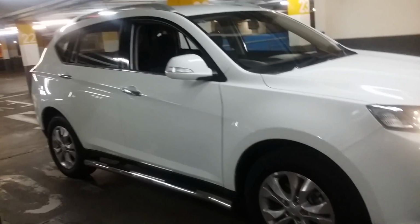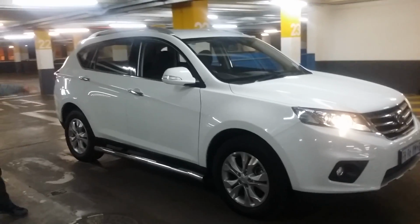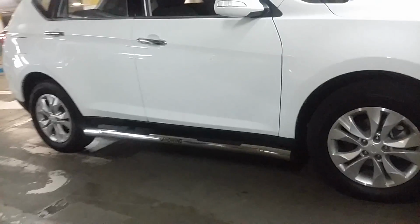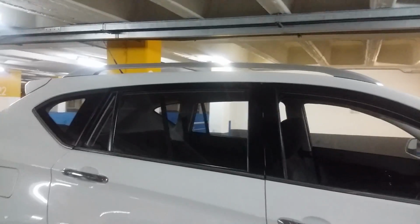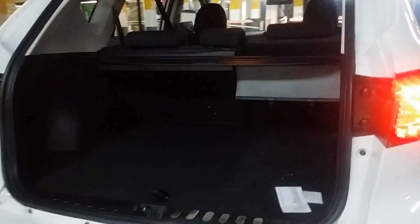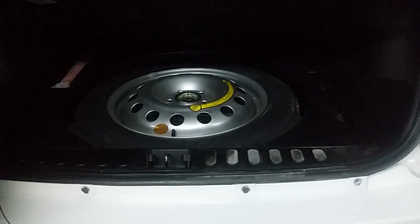You can see standard mag wheels, and at the moment as a special it includes the side step and tow bar at the rear. It comes standard as well with roof racks. A very nicely sized vehicle, four doors of course. Coming around, I mentioned the tow bar at the back, and you'll see a nice family-sized boot as well. Manufacturer's figure, 855 litres of space in the boot area, and a full-size spare wheel underneath that board as well.